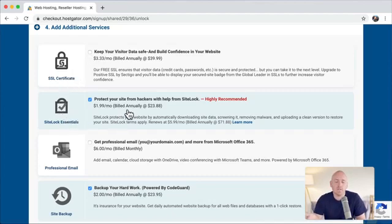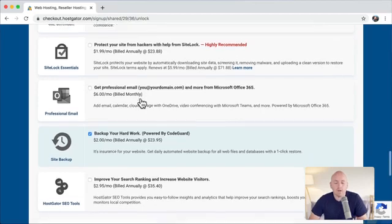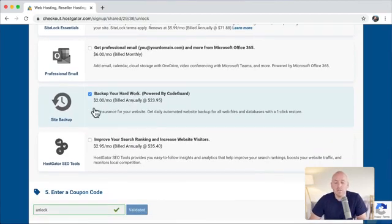This basically just protects your website from hackers, but you can do that yourself for free, so I'm going to uncheck that. Then do you want professional email help from Microsoft? You can already get email for free, and I would recommend getting it through Google if you were going to pay for a service. Then it says, do we want to back up our hard work? Again, you can do that for free yourself, so I'm just going to uncheck that.